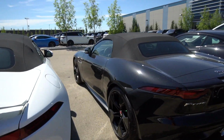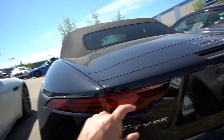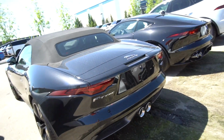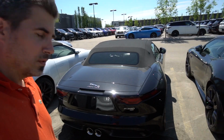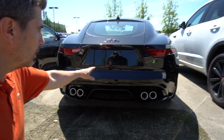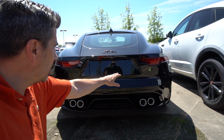But then we look at the back, the taillights are a little nicer. I'm not gonna lie, this is a wee bit sleeker for sure, the F-type. This one's the V6, obviously. The center tailpipes. So that's a good looking back end on these cars. But here is more or less the replacement version of mine. Obviously you can see this is the R.